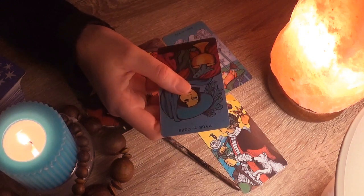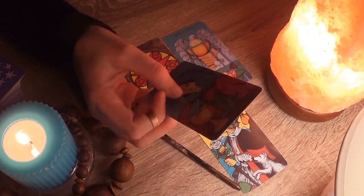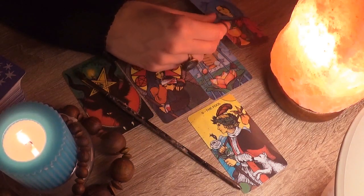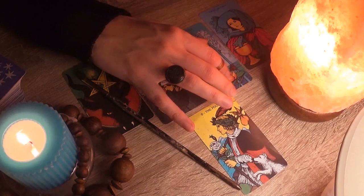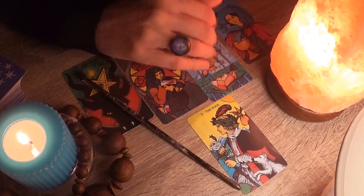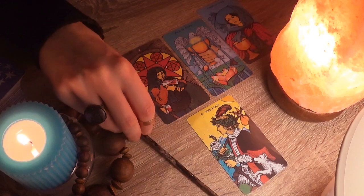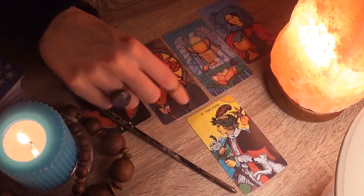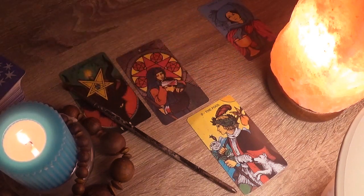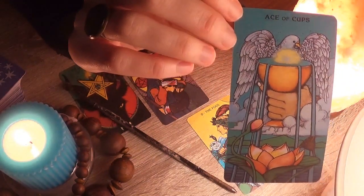What I'm getting from the first two cards is that it's essentially smooth sailing in the first half of the year. You have the humility, the patience, and the openness to change your ways, to open yourself up to new emotional experiences. And in the second quarter, we have the Ace of Cups. That's quite a beautiful card too.